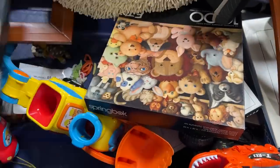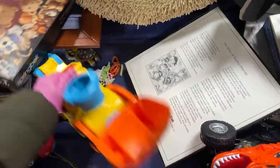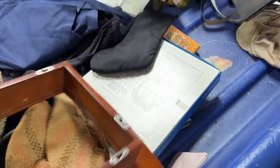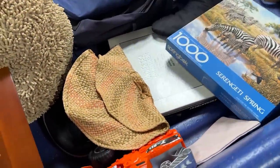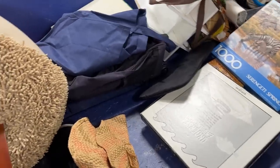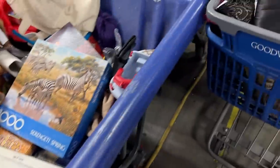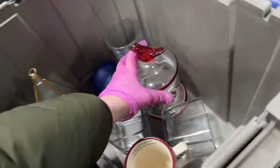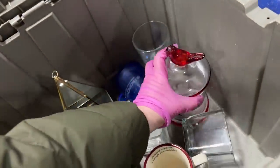All these puzzles. Tracks. More puzzles. More puzzles. Pretty puzzles. Wonder if they're all there. I got them. Okay. Whoa. Oh, what is this? Kinda cute.